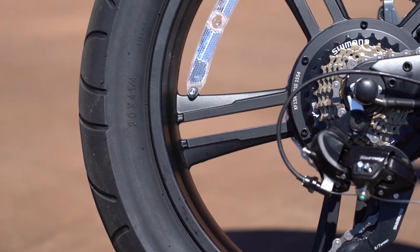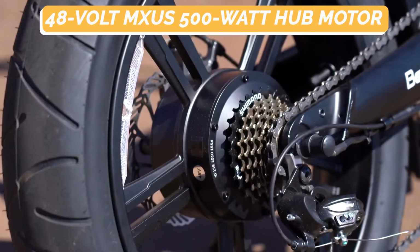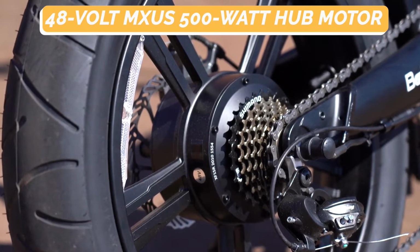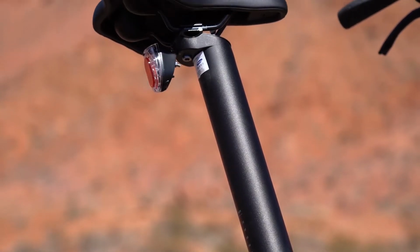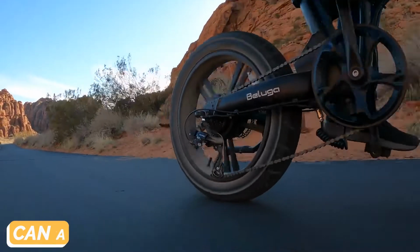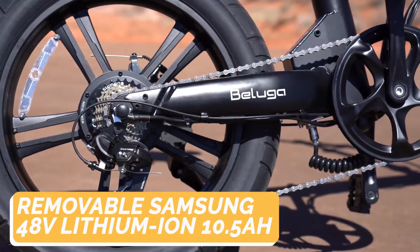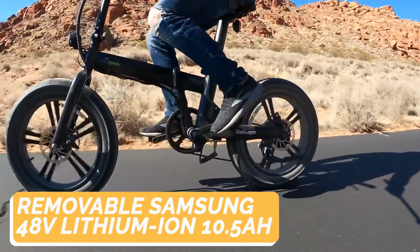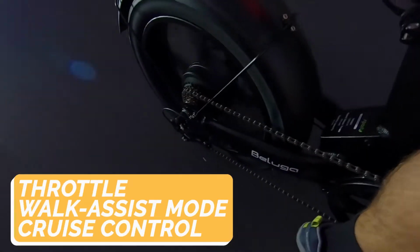The Beluga bike comes with sporty Kenda 4-inch thick fat tires. Its powerful 48-volt MXUS 500-watt high-speed brushless geared hub motor inside the rear wheel eliminates any magnetic drag while pedaling. It can accelerate to up to 20 miles per hour and cover a range of 25+ miles using pedal assist, and is also powered by a removable Samsung 48-volt lithium-ion 10.5 Ah battery pack. The Qualibike Beluga also features a throttle, a walk assist mode, and cruise control, so you can choose not to keep the throttle engaged during the ride.